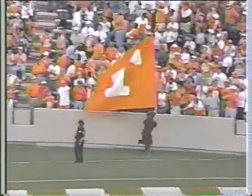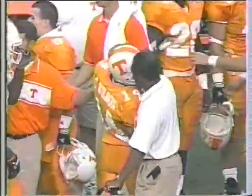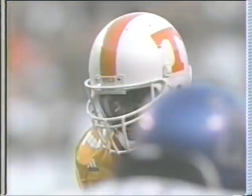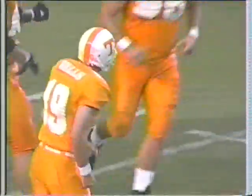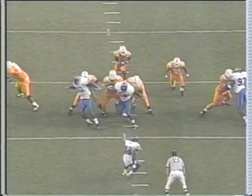Oh, boy. If I may borrow a line from Keith. 16-16. Alex Walls about to attempt the biggest kick of his life. Again, you go back to the same play 3 times now. Tennessee's run this with Wilson up the seams. Yes, it's good. Alex Walls puts the balls on top. 17-16.